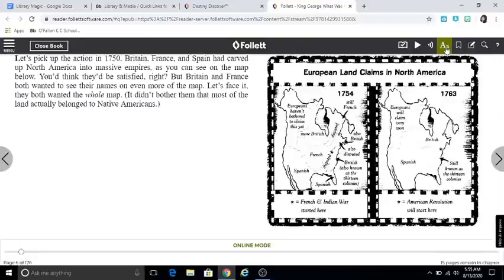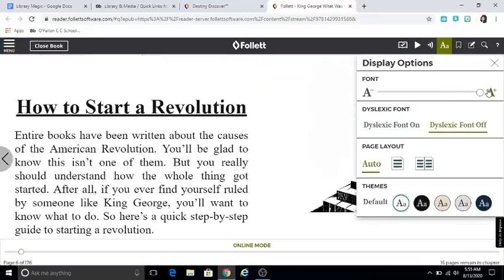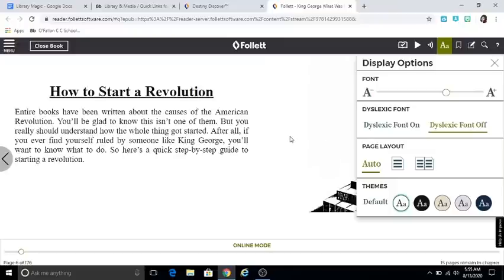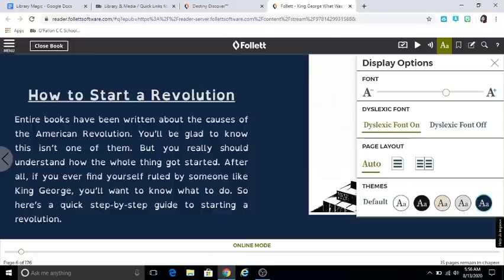Okay, we can come up here to the top and we can change our font size to really big or really tiny. Okay, so you just kind of have to play around and see what works best for you. You can turn on your dyslexic font if you're having an issue reading. This might help you read a little bit better. You can also change the background colors and the word colors to assist you with reading.